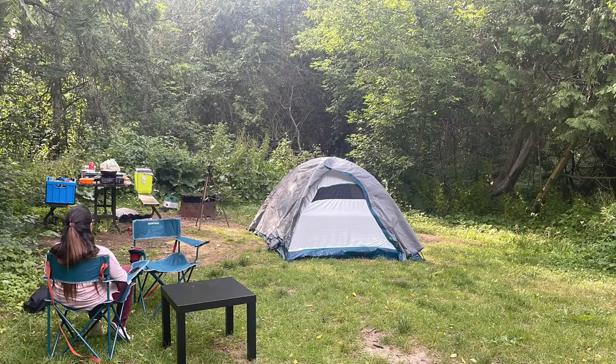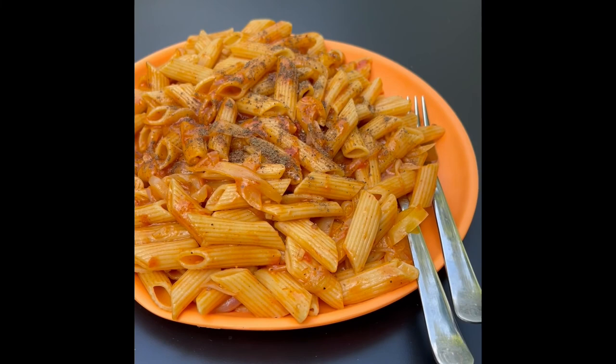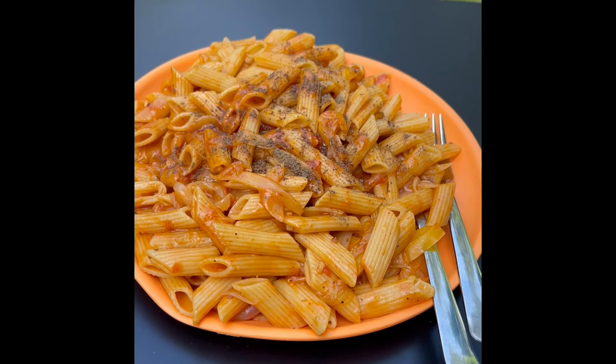So friends, this is our first meal for our camping. So we made pasta. So it's basically one pot pasta. We just put together pasta, tomatoes, pasta sauce, onions, yellow bell peppers, and it's lovely. It's very lovely actually.